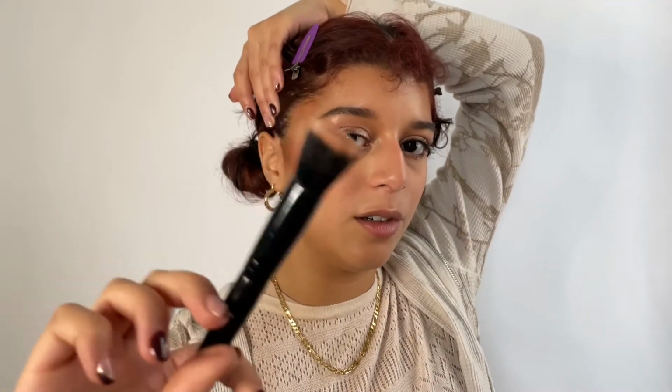I'm just going in with the Kylie bronzer. This is in the color Tawny Mami, and this is just a smaller kabuki brush.